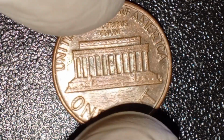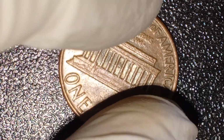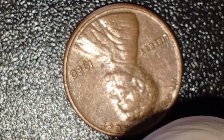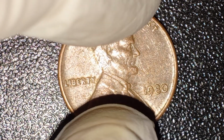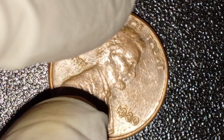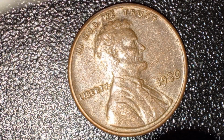2. Inspect the condition. Look for sharp details and a shiny, uncirculated appearance. Coins with scratches or heavy wear are generally less valuable. 3. Search for errors and varieties. Use a magnifying glass or loupe to spot doubling, off-center strikes, or die cracks. 4. Grade your coin. Professional grading by companies like PCGS or NGC adds credibility and increases the value of rare coins. Even spending a small fee on grading could turn your penny into a high-value item.